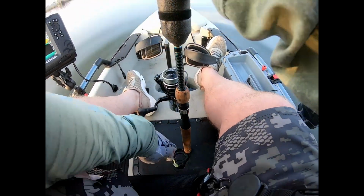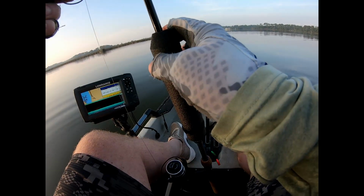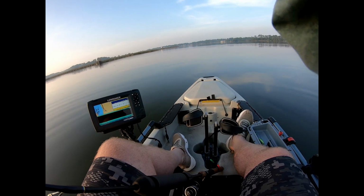Still might use that later on, if I don't get anything on the copper one. I've had good luck with this color though, so.